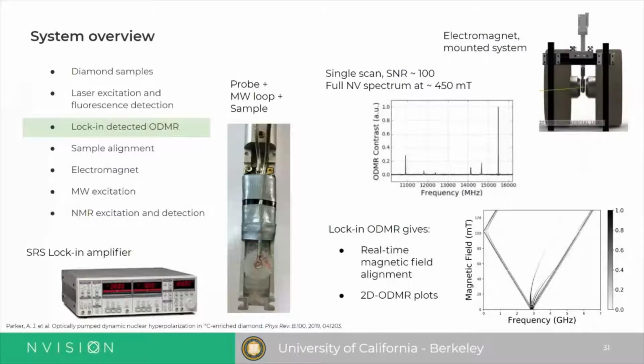Basically, we amplitude modulated our microwave excitation, where the modulation was coming from a reference from the lock-in, and then the voltage that we detected from an APD, we put to the input of the lock-in, and this just removes a ton of noise. And therefore, in a single scan, we had an SNR of 100. In the beginning, we used this microwave loop, which is just a shorted SMA cable, actually, so it's super simple. This also means that we have a really broadband source.